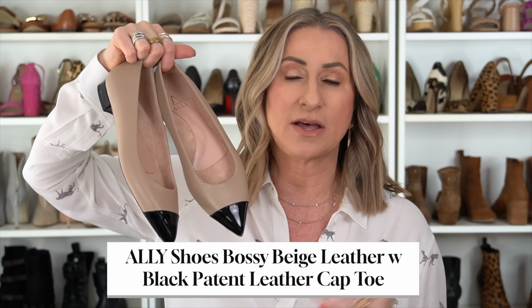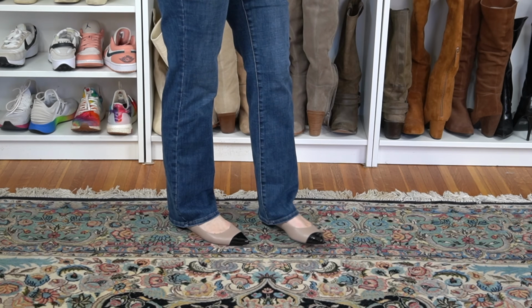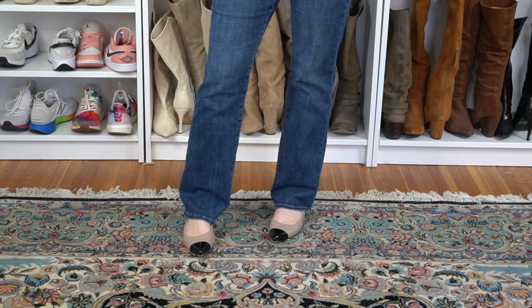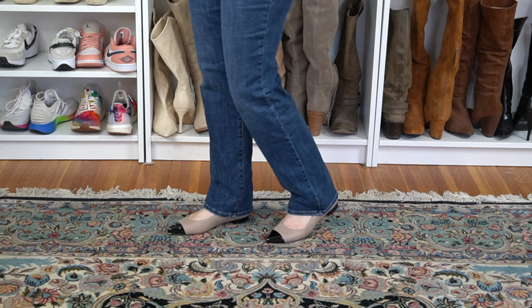You guys know I love a cap toe shoe. These are made of leather. They are super comfortable. They are very, very soft. The whole thing is they have this whole cushion inside of them. They have a whole way you find out your sizing as well online through filling out a quiz. And I am a 39.5 on their site.